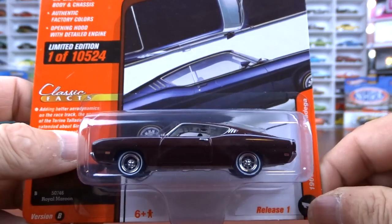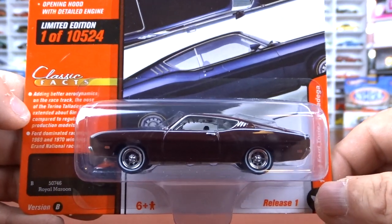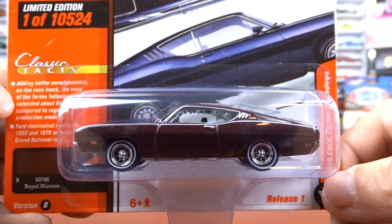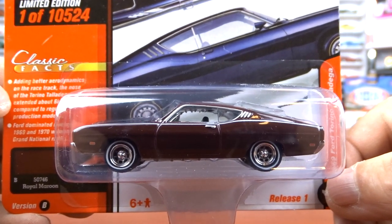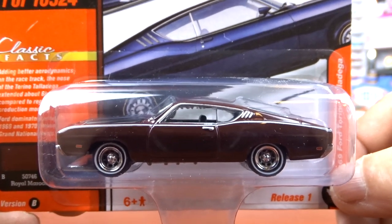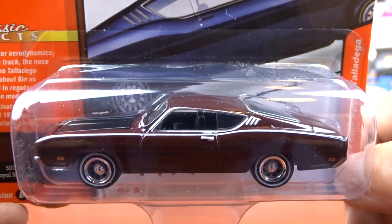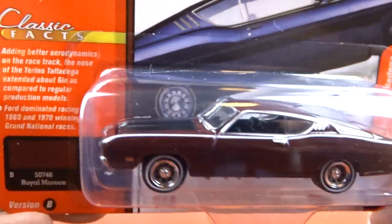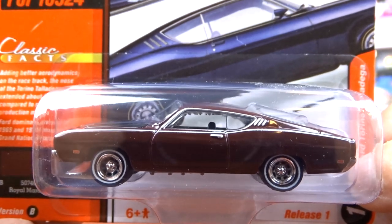And then we got a 1969 Ford Torino Talladega. Again, very nice. This is royal maroon, and it's not a bad color. I think a brighter color would be better for this car, but still looks pretty good. It's got black interior and it's got a black hood on it. But the car itself is pretty cool.